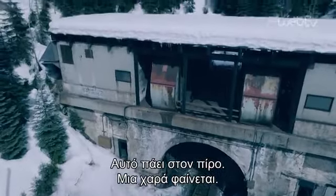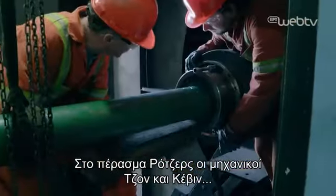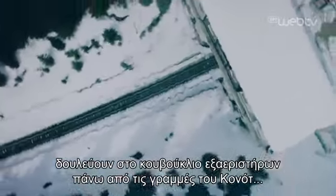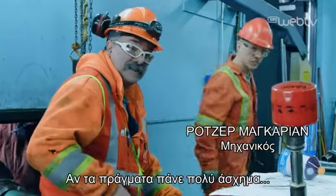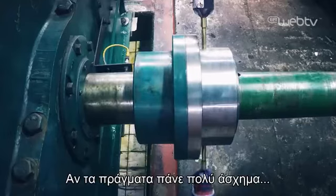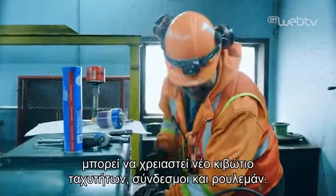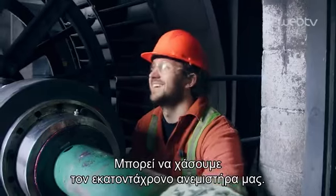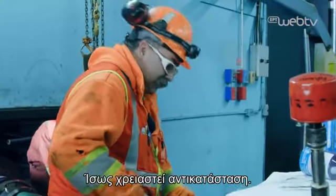That's going on the bolt. It's looking good. At Rogers Pass, mechanics Roger, John, and Kevin are working above the live train line inside the fan house of the tunnel to repair its ventilation system. If things go very badly, it could mean new gearbox, new couplers, new bearings, new job. We may lose our 100-year-old fan and have to get it replaced.